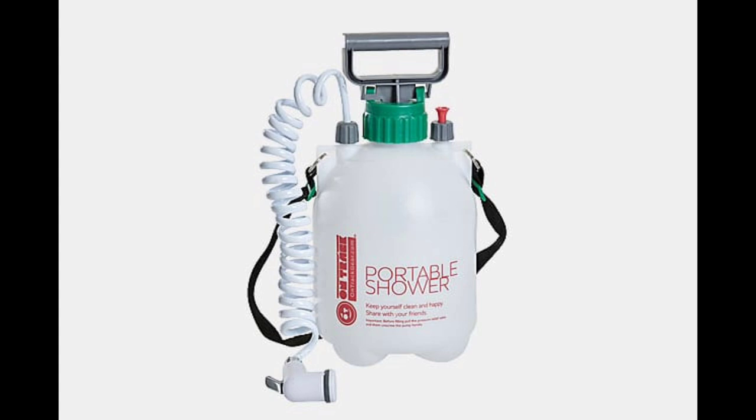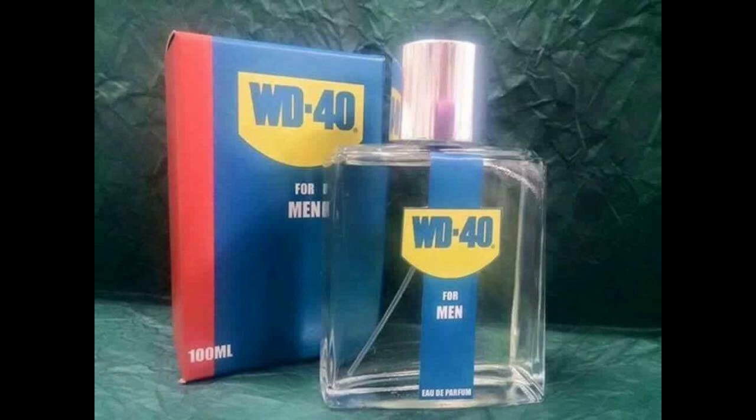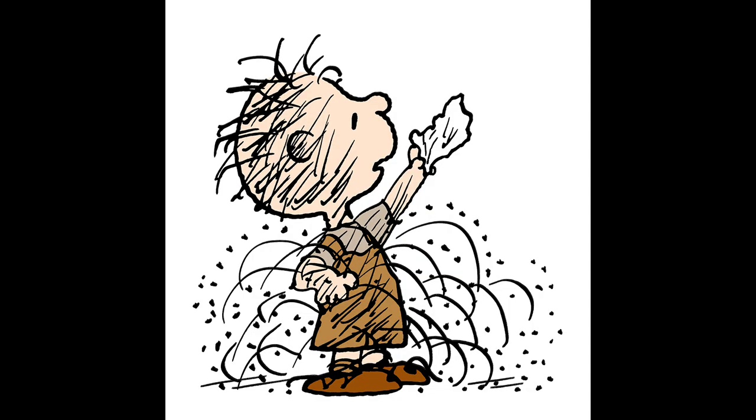Kinda cheap, you can find them for 10 or 15 bucks, depending on where you shop at. Now, but remember, after you shower using your unscented soap, you get so fresh and so clean, there are colognes out there that can actually make you smell worse. So grab one of those, spray on liberally, slap on a little bit of dirt, and do your best Pig-Pen impression from Charlie Brown.